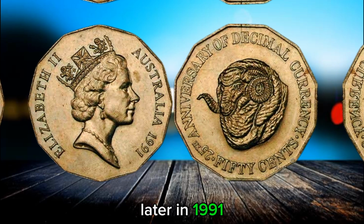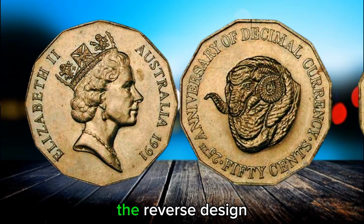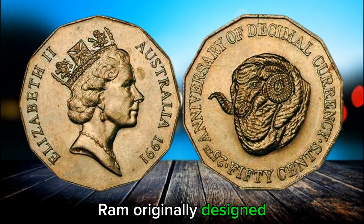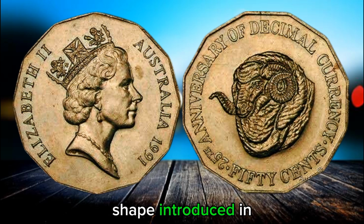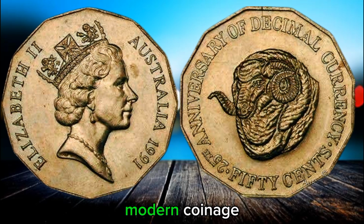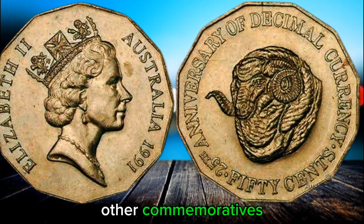25 years later, in 1991, the Mint reimagined this classic image with the release of the Ram's Head 25th Anniversary 50-cent coin. The reverse design was a faithful revival of the original 1966 image, the majestic merino ram, originally designed by George Kruger Gray. But this time, the coin bore the 12-sided shape, introduced in 1969. Struck in copper-nickel rather than silver. A unique blend of nostalgia and modern coinage. Over 4.7 million of these coins were produced, making them more limited than many other commemoratives.